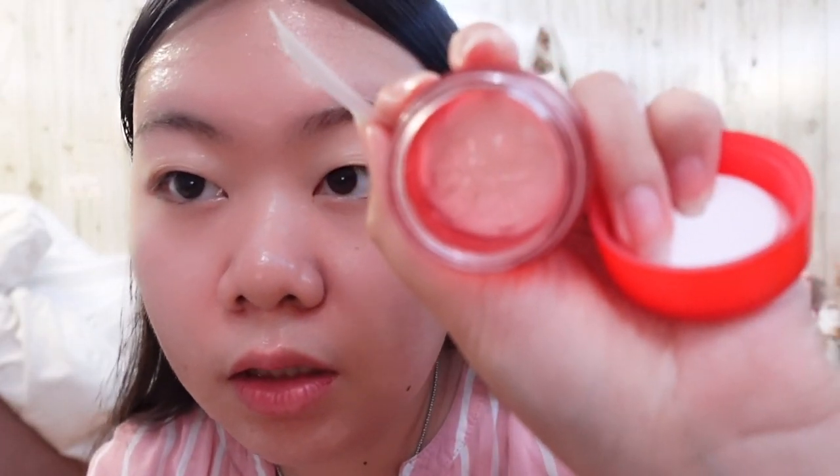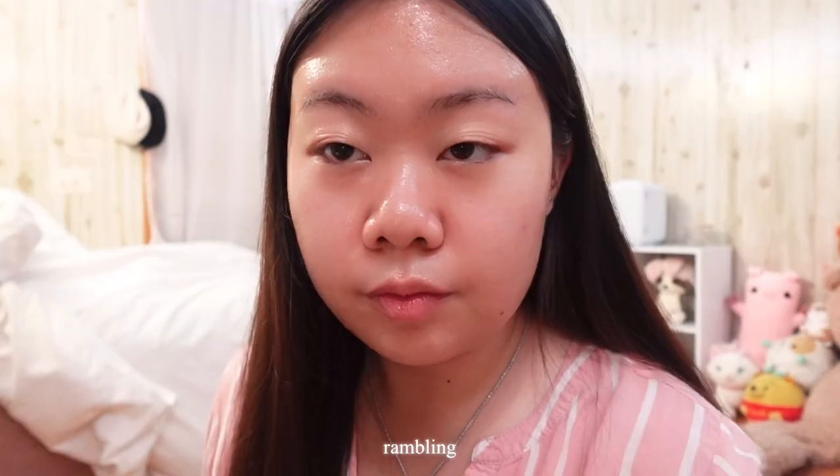Now I'm gonna put on my favorite Laneige lip mask. I used a lot of it already, and I got this during Christmas. Now I'm just gonna be brushing my hair out for tonight. This is basically the last step of my nighttime routine.